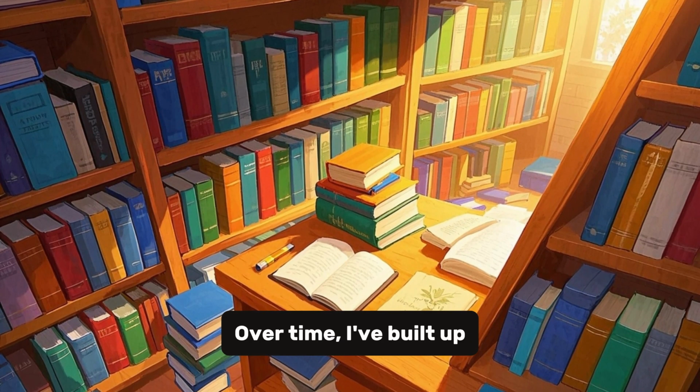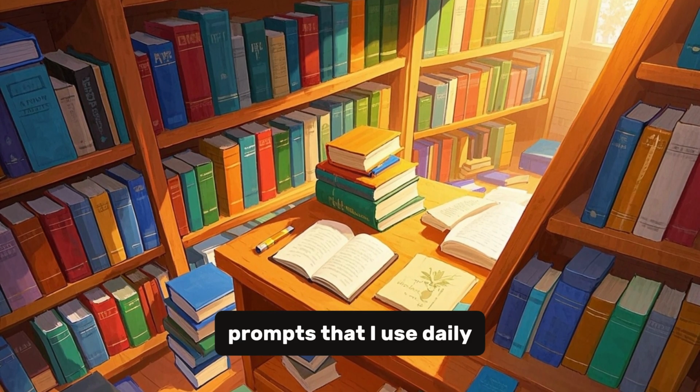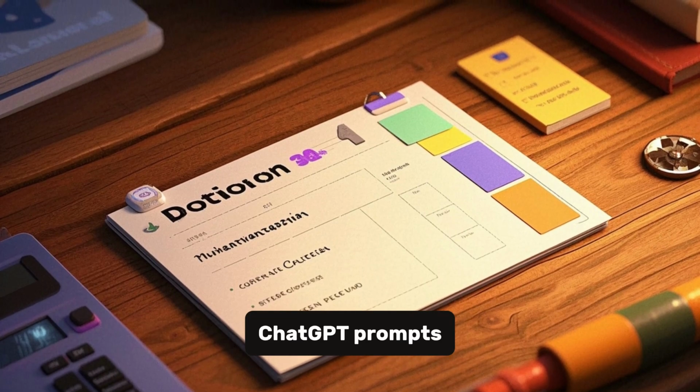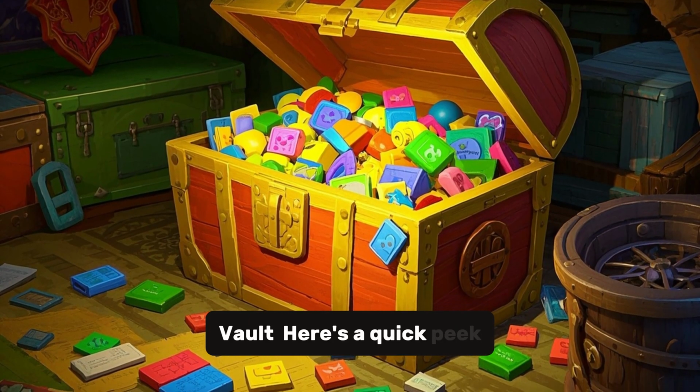Over time, I've built up a massive collection of these prompts that I use daily. I have an entire Notion page dedicated to my favorite Chat prompts. I call it my Chat Vault. Here's a quick peek inside.